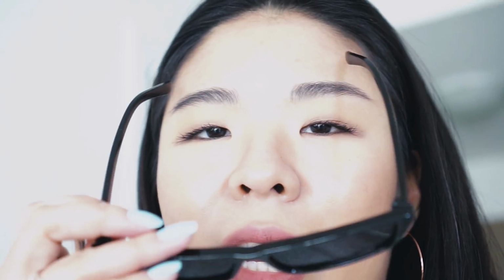I need your help with this because small sunglasses are so popular right now, and I got these from Romwe, and I don't know, guys. I don't know if it's for me. I think I look like Neo from the Matrix. It's cool if I take a shot like this. Sometimes I dig it, sometimes I don't.